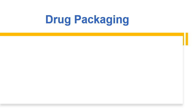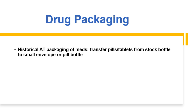Drug packaging. Historically there have been some issues with this, particularly in our traditional settings. With packaging of meds, even prescription meds, individuals have taken pills or tablets from a stock bottle that's labeled with a specific med and then transferred them to a general bottle or a small envelope. This is something that can't be done.